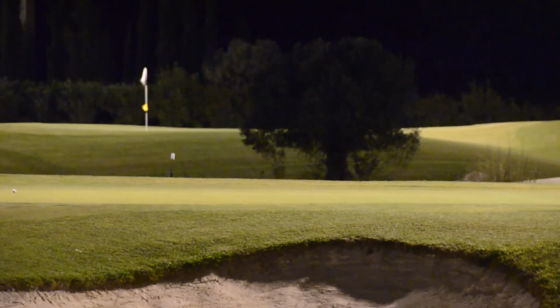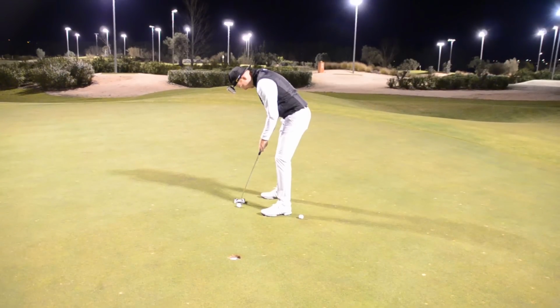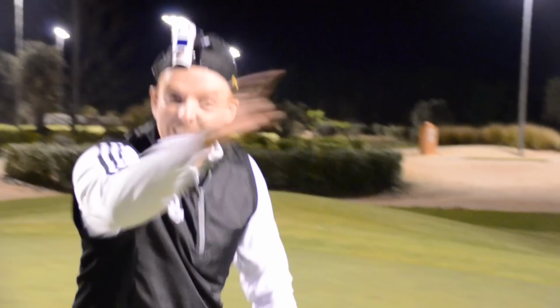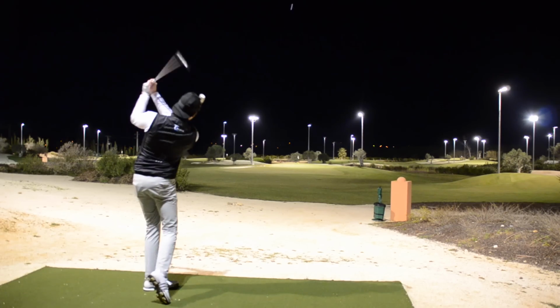Loaded, a bit of a push. Loaded with some spin though. Oh, a bit of a nice bounce that did, didn't it? Oh, sit there. Oh, it creeps in the left edge. Come on! Oh, is that what you do? That's how you celebrate. That's how you do it.